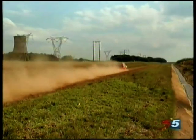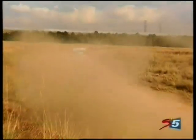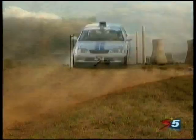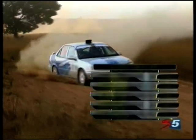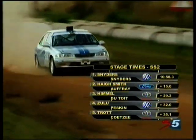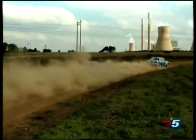Yes, Christoph is in chasing mode now after losing 10 seconds on the first stage with an overshoot. And he takes that stage by 15 seconds and the lead as well. This is Henk Latergan in that amazing little Q8 car, and he's fifth overall at this stage, mixing it with the big 1600s as well. Fantastic performance. So Snyders takes that stage and the lead over Haig-Smith. Himmel in third position, a great performance.